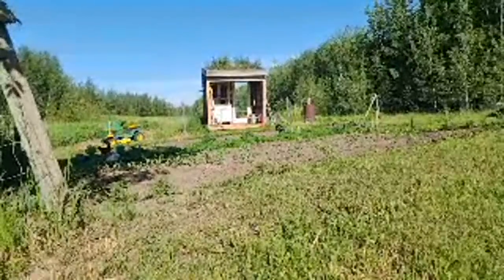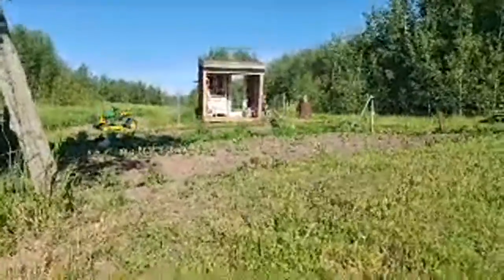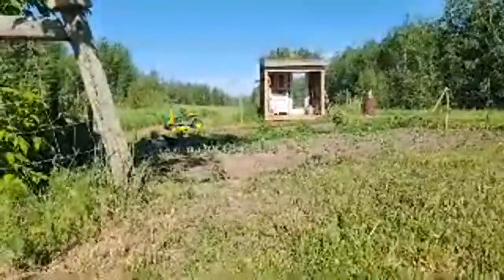I put cardboard down, then tons of shredded paper, then the compost, then I plant. So you don't use any dirt at all. You just have the soil from your own compost. That's cool.